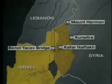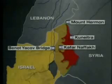A key Israeli observation point on Mount Hermon was known as the Eyes of Israel, as it overlooked the entire region. The Syrian plan was to cross the ceasefire line in one massive armoured assault, 2 columns forming a pincer to take Kfar Nafakh and the bridge, while others struck out for minor routes. At 1400, synchronised with the Egyptian attack, a 50-minute artillery barrage began.